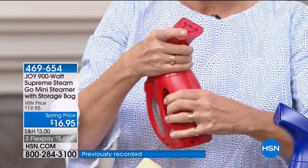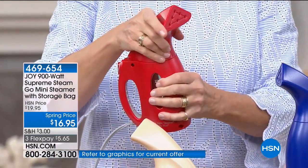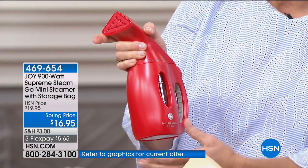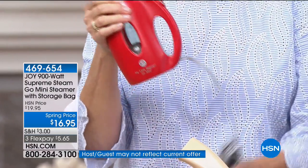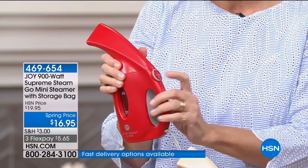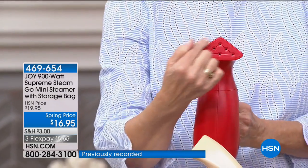You simply take off the top, fill it with regular water. You don't have to put in any sort of additives of any kind. You fill it to the little maximum fill line. And by the way, it's great for lefties or righties because Joy's a lefty and she wanted to make sure that the lefties were taken care of. Thank you, Joy. She gave us an 8-foot cord, so now we can steam something that's hanging up, an on-off switch with a red indicator light, and a precision head with 6 steam vents.